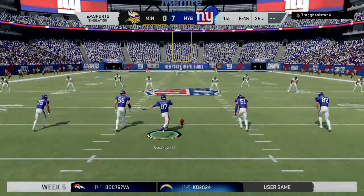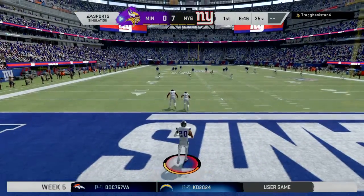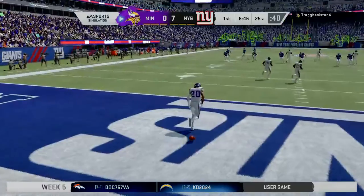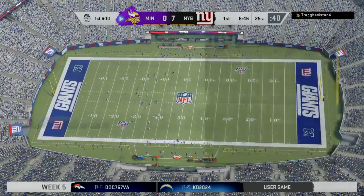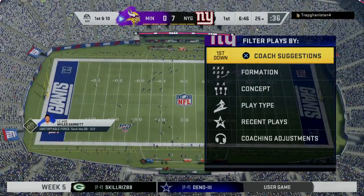Gostkowski now, after the touchdown, he'll send this one away. This is taken about 7 yards deep, and no thought to bring this one out. He'll just go down to a knee, and they'll take over at the 25.